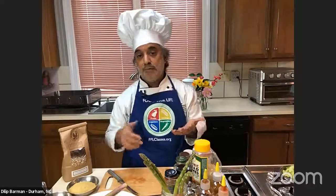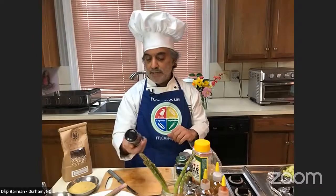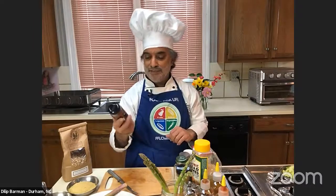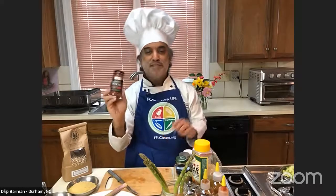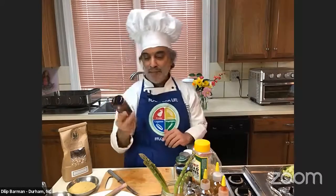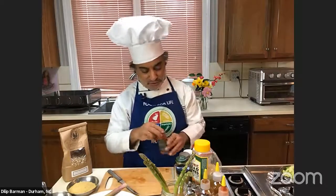I also like lemon pepper, which is already ground, but it has zest in, which is quite nice. It seems to be among my other Food for Life instructors a rage to have smoked paprika, which is new for me, based on what other people have been saying. I bought it and I like it. So it's smoked paprika. It's readily available in the grocery store.